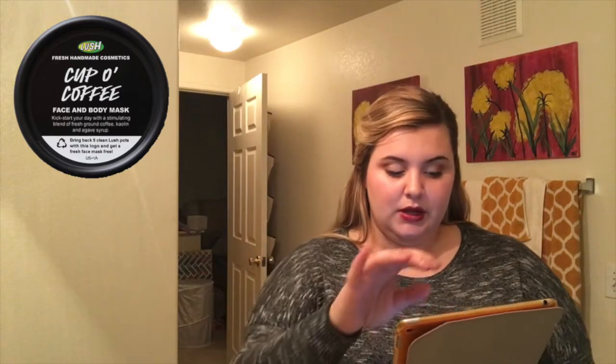Kaolin deeply cleanses impurities from the pores, and ground coffee acts as a gentle scrub to buff away the dryness. So it actually has ground coffee beans in it to exfoliate your skin. I think that's pretty cool. And I bet that smells amazing. I need to try that one.